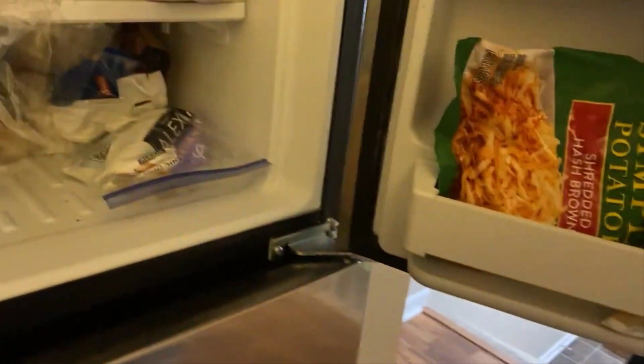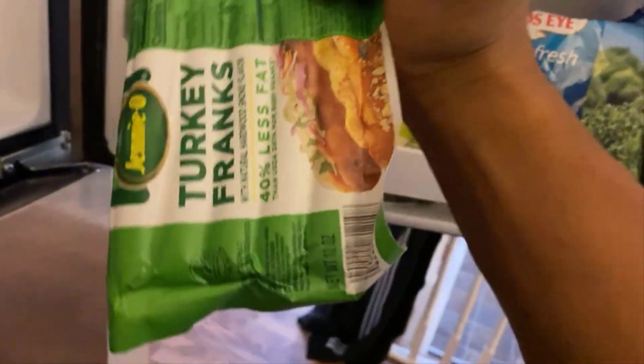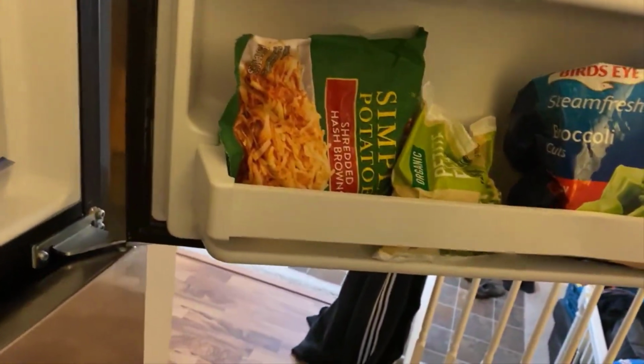And then, of course, we got the next thing to get me jacked here. You got the lovely turkey franks, okay? Now, this is for my son, okay? Don't touch these. Those are for my son.